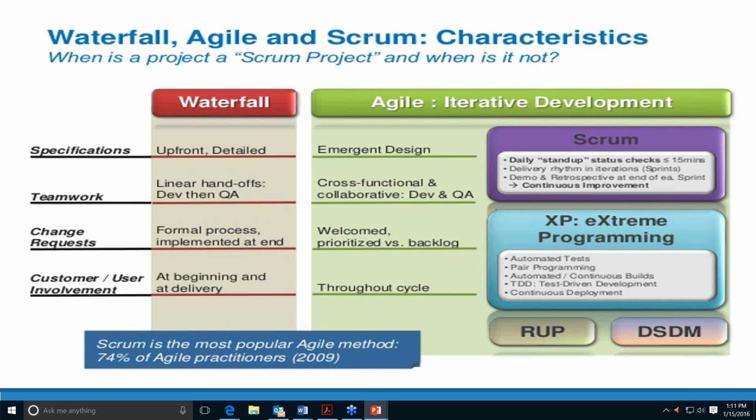Customer user involvement, in Waterfall, is at the beginning and at the end. We gather your requirements, then we go away, we develop a product, and we bring it back to you 6 months, 8 months, 12 months, 2 years later, and say, here is what you asked for 2 years ago. Many times the needs have changed. They will accept it because, yep, that's what the scope said we wanted, but now we're going to have to make changes to it.